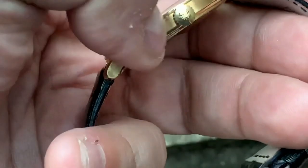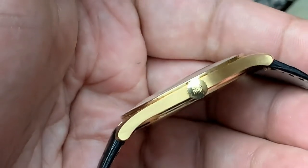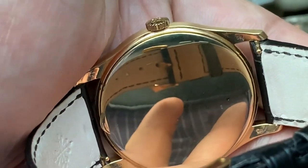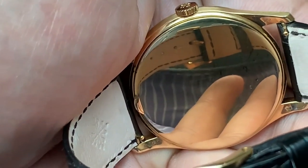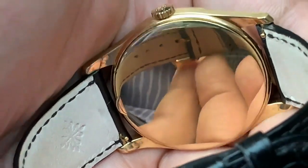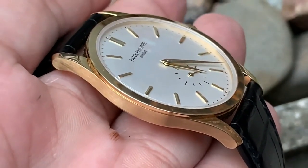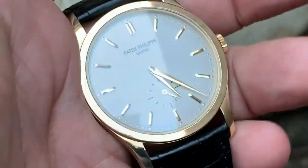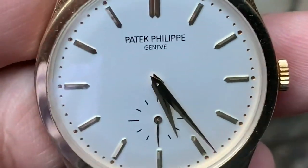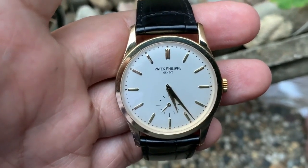The sides of the case here have a very, very nice matte finish. You can see the bezel, the slight bezel there. And if we have a look at the back of this piece, it's not a display back, it's 18 carat yellow gold. Very, very nicely done indeed. Everything Patek Philippe is absolutely scrumptious and delicious. This piece here is very much Patek's classic dress watch. If you were only to have one Patek, this could be the perfect Patek Philippe for yourself.